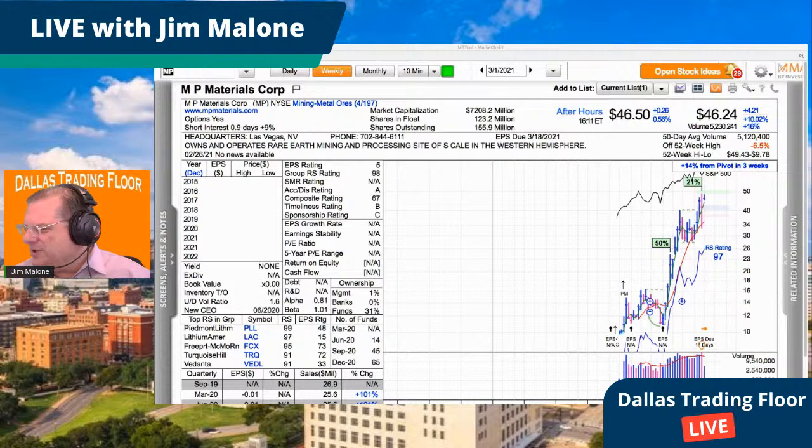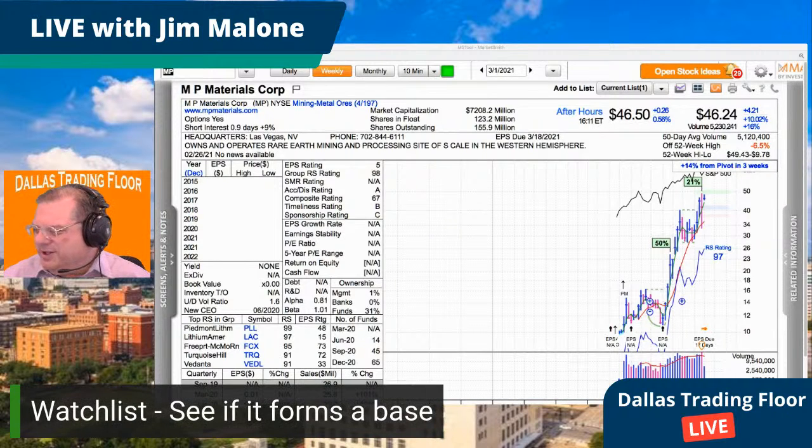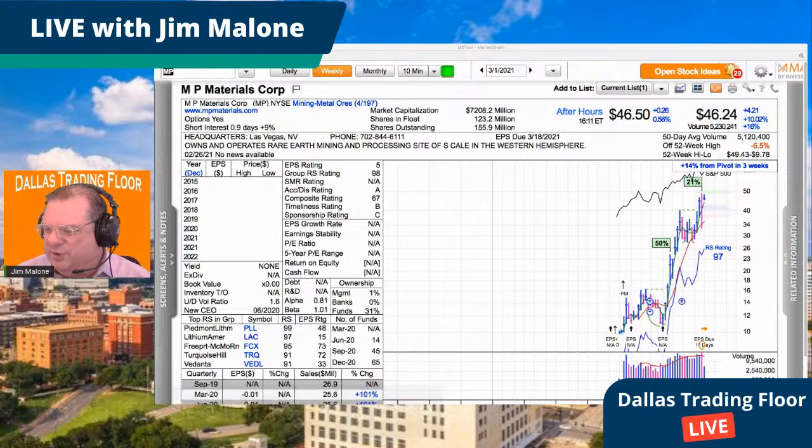But if this pulls back just a tad, this could be very, very good. So basically just see if this forms a base, another base here. And if it does, then I think we might have a very good winner. But watch list this one right now.